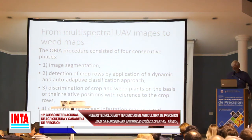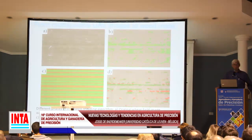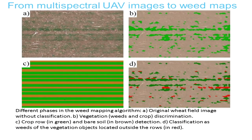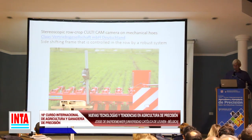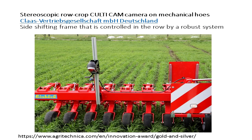Hay gente que dice que a través de las imágenes multiespectrales puede determinar si las malezas son resistentes o no resistentes y hacer esa diferenciación. And of course, if that can be done, then you could use different treatments depending on whether you have resistant weeds or not. Si eso se puede hacer, uno podría hacer un tratamiento dirigido en función de que haya malezas resistentes o no. But the robotic or mechanical weed control is for sure one of the things that gets much attention at this moment in Europe. En este momento en Europa, algo que está llevando mucha atención es el manejo mecánico robótico de las malezas.